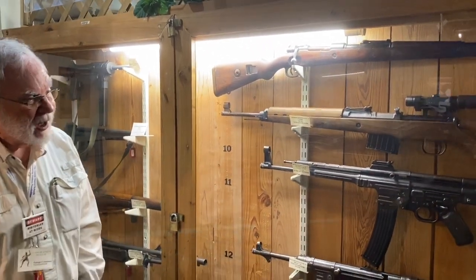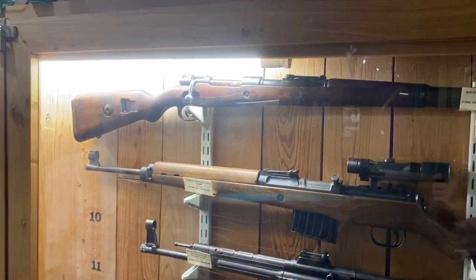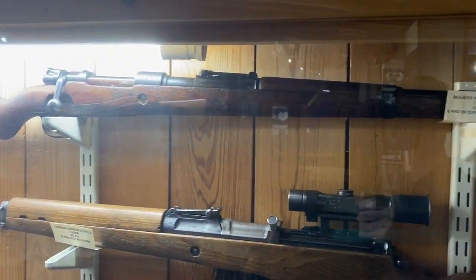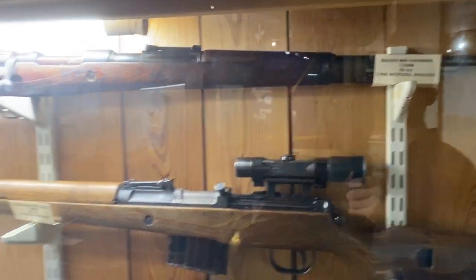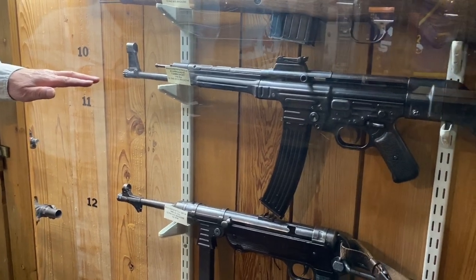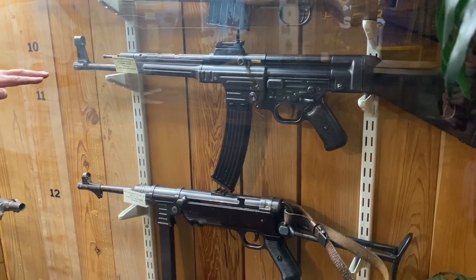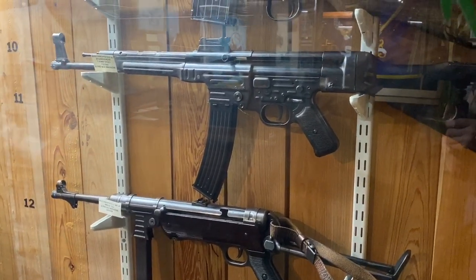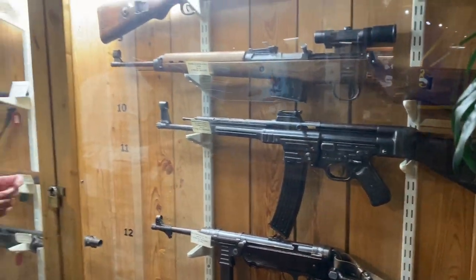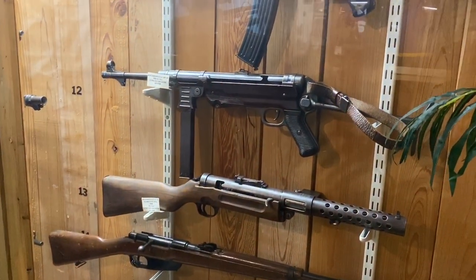we have the German, the Axis weapons. The top piece is the K98 Mauser, and it's a bolt action rifle. As we come down, the third one down here is the first of the true assault rifles. This is the Sturmgewehr, and it's an invention of the Germans. It's a nice, interesting piece. It shoots a bullet that's halfway between a pistol round and a rifle round. And then just below that is the MP40.